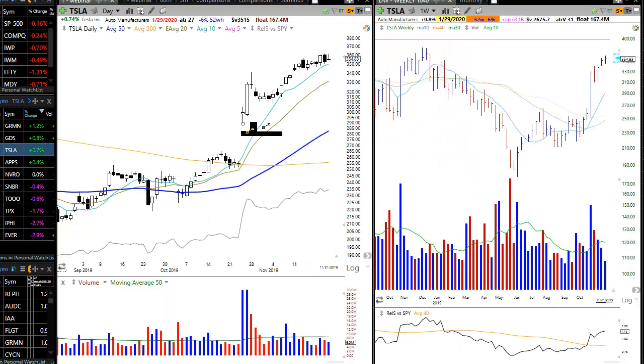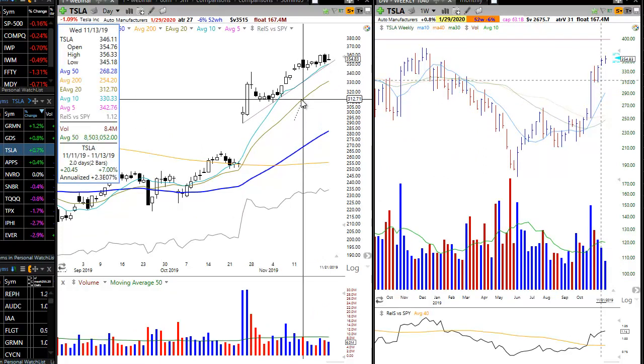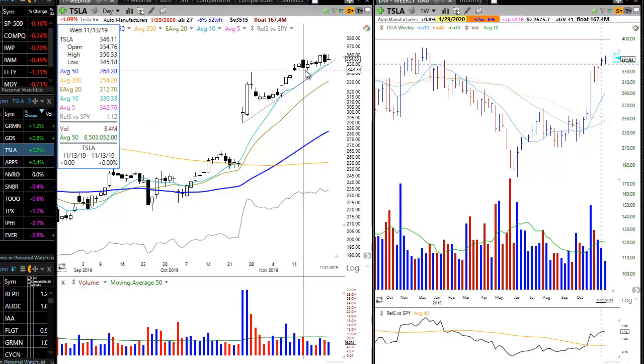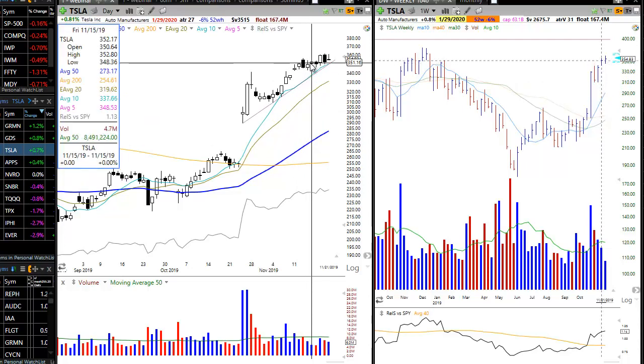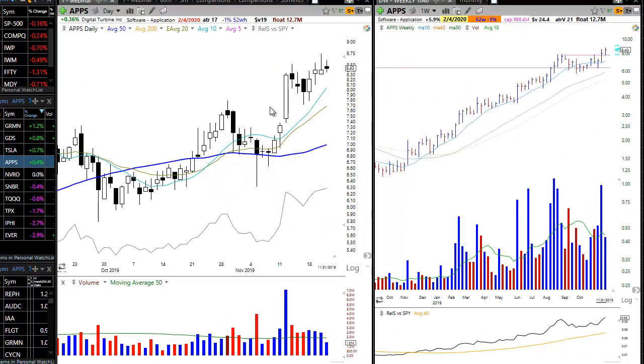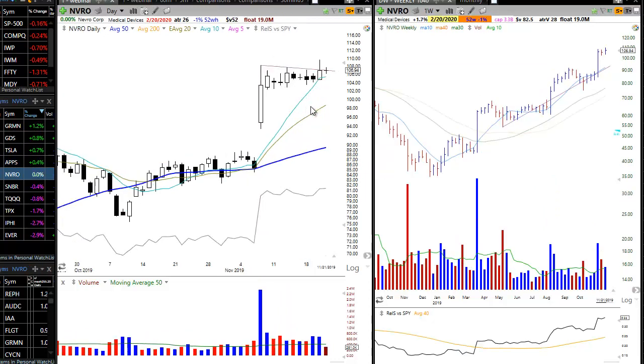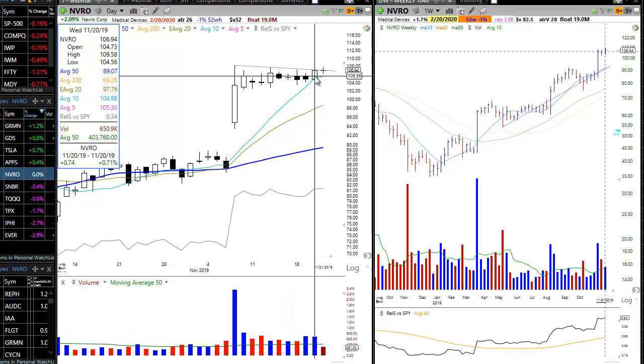Tesla, we remain long a half position. I believe we sold half around 351.84 for an almost 10% gain. We're going to stick with the second half as long as it stays above the 10-day MA and this uptrend line. APPS, we recently bought above 830, looking pretty good. NVRO, new entry over this downtrend line here on 11/20.